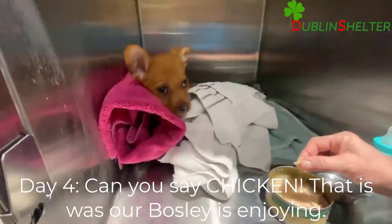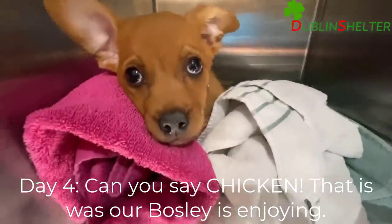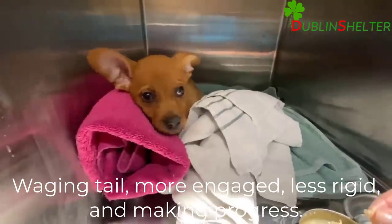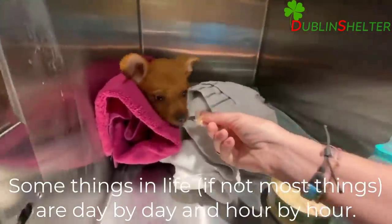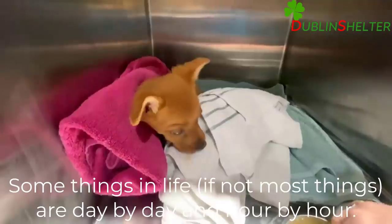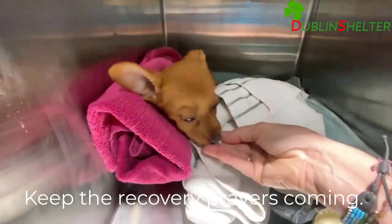Good afternoon. Here's little Bosley. Cute face, wagging tail. He's doing so much better. Not completely recovered by any means, but he's hungry, and we are feeding him chicken, and he loves to eat the chicken and wag his tail while he eats. So he is doing super. And he is definitely less rigid.